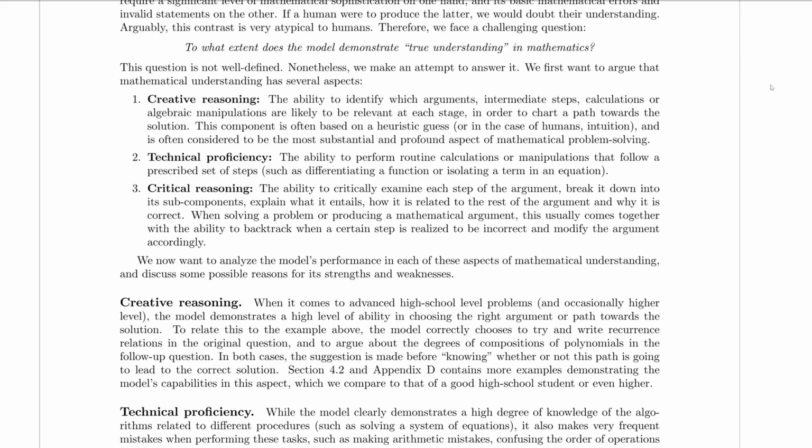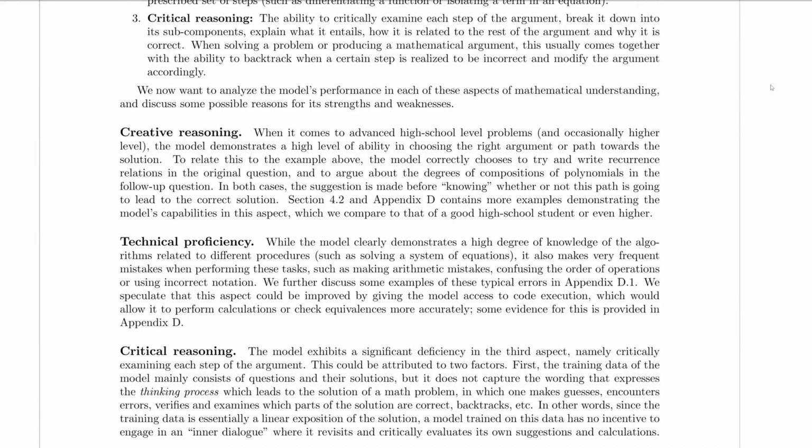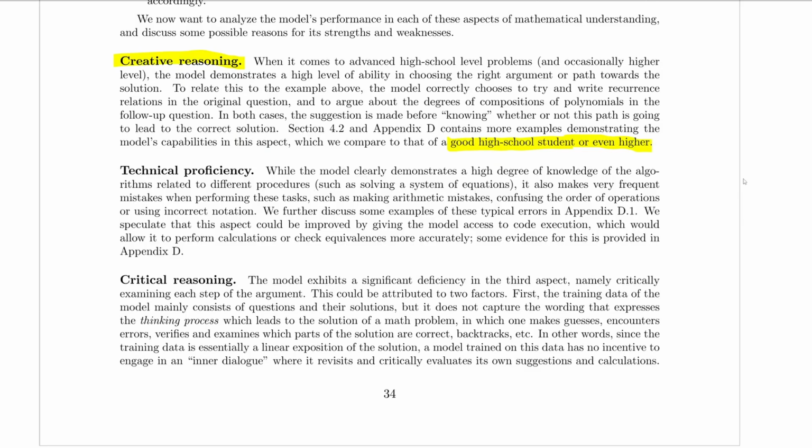The first is creative reasoning, which they define as the ability to intuit the path to a solution even before you know exactly how to solve the problem. GPT-4, for example, demonstrated creative reasoning when it correctly guessed that one of the first problems could be solved by induction. In this regard, the authors think that GPT-4 is around the level of a good high school student or potentially even higher.